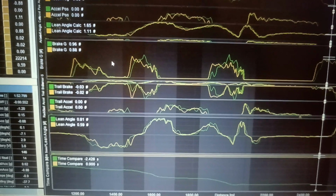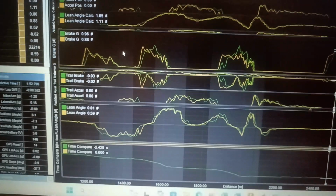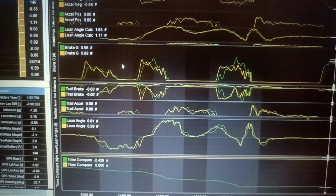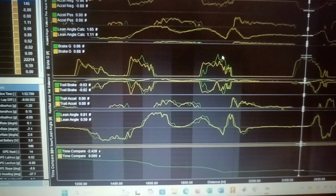Now Ollie has improved his braking here, which is the point. So there's more meat on the bone. However, he has done a good job to apply himself just a little bit more. This is a massive difference here, though.